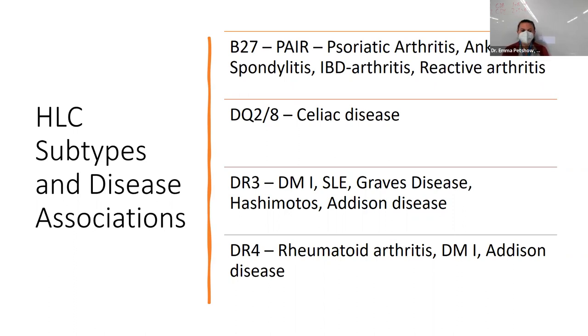If they're going to reference an MHC HLA subtype, it would probably be one of these on the list. Celiac is commonly mentioned, IBD is commonly mentioned, but any of these could be fair game.